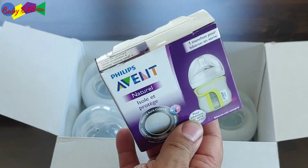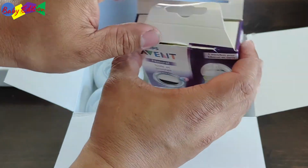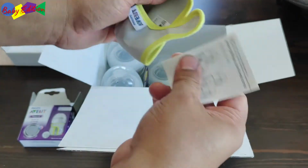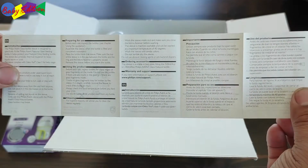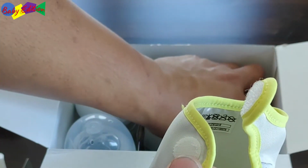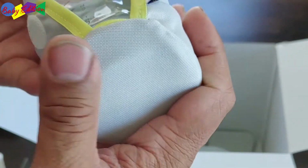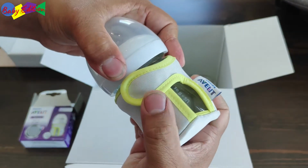Now you do have this little pouch here that will hold one small bottle. They do sell separate sizes of these, so if you want one for the bigger bottles, you can definitely do that. The instructions are laid out very nicely for that packaging. It is really soft. It doesn't feel like there's anything that will hurt your child's hands. The bottle does slide in very nicely, and you can really see the detail on this particular product. And like I said, it fits really nice.